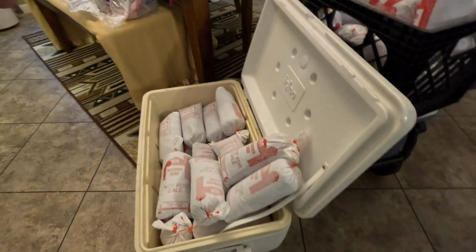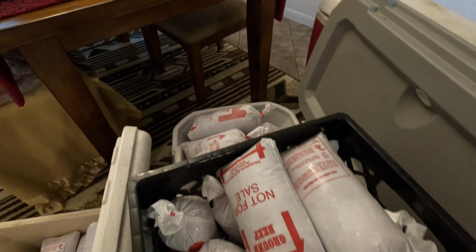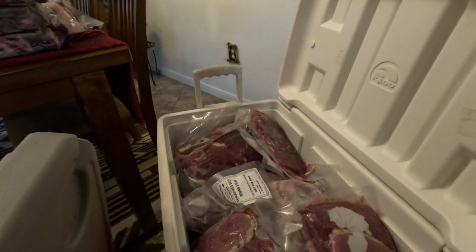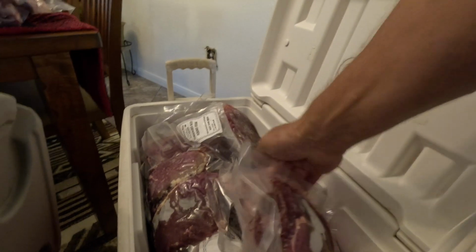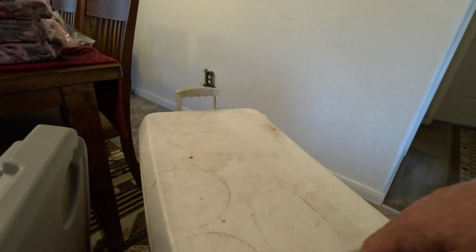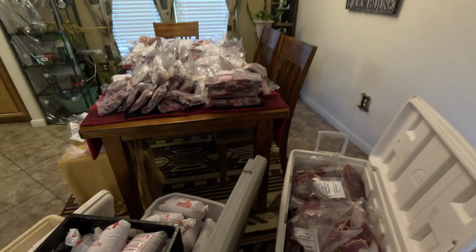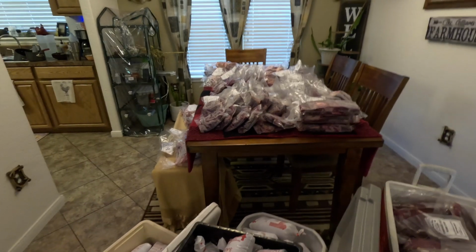So that's one completely full ice chest right there. Here's another full milk container. There's another full ice chest right below it. That's a pretty good sized ice chest. And then we have another ice chest right here that is full of more tenderized beef round steaks, T-bones. There's just everything that you can imagine in here. This one is completely full as well. So this is how much meat, and let me look at my receipt and tell you how much that weighed.